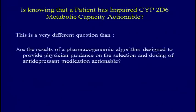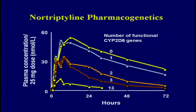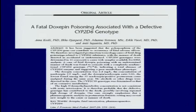But let's make it a little more interesting. What about just 2D6? Let's turn the clock back in time. It's a different question than is a profile useful, but is 2D6 information actionable? Well, Dr. Winchelbaum in 2003 put forward some information in the New England Journal that would argue at least that there were strong pharmacokinetic relationships. And this famous pharmacokinetic profile, looking at different levels of metabolic capacity, which was really compiled 18 years ago, shows a lot of difference in the area under the curve of nortriptyline, depending on how many active 2D6 genes one has.